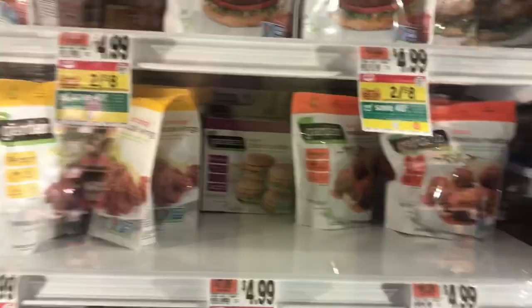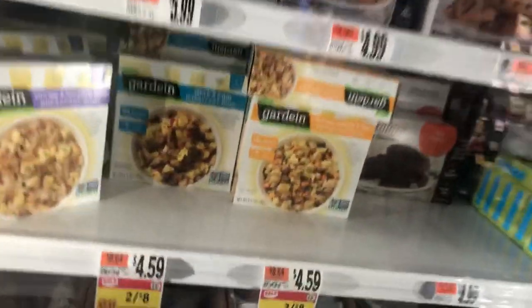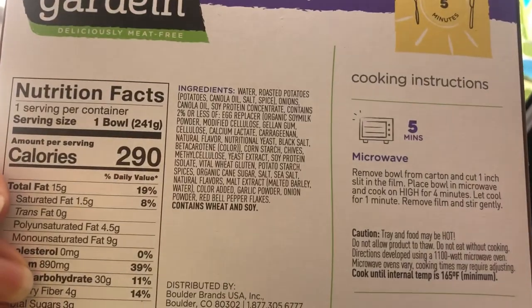And now to the frozen section. I love a sale and I love Gardein, so of course I had to get some. I usually pick up one of the vegan chickens or one of the burgers. This time I went with the burger. And then these breakfast bowls are phenomenal. They're so good, I can't even. And this one was delicious.